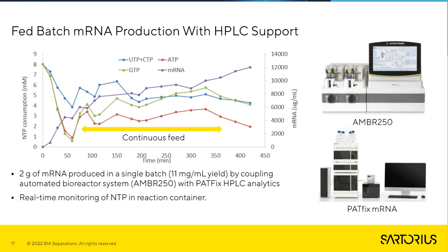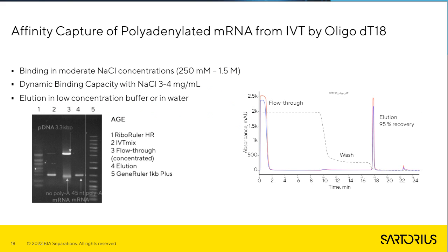And 2 grams of mRNA, in terms of doses, would actually allow us to complete clinical studies, or is sufficient to produce clinical amounts of mRNA. And so purification then, of course, needs to follow. And this is where we need to implement some of these different chromatographic techniques again, that can give us very rapid and very efficient purification of the mRNA.